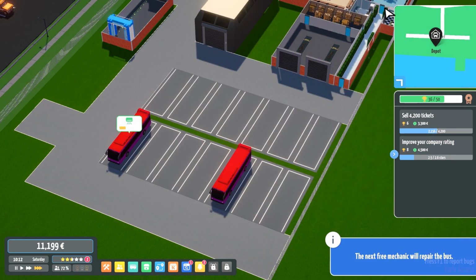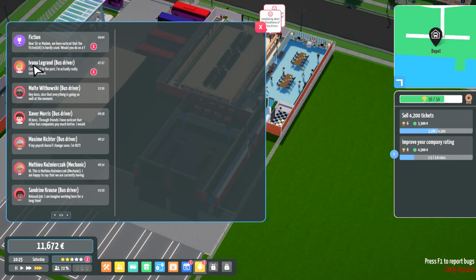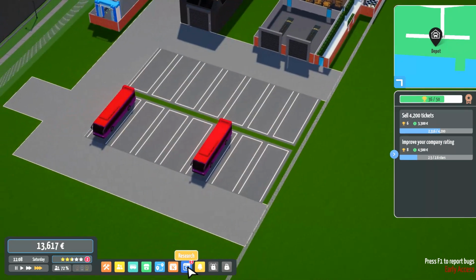I'll replace your tyres while we're at it. Now, I suppose what we also need to be doing is buying some more spare parts. We have, oh, we'll do that inbox. So, bus driver Ivana, compared to the past, I'm actually really satisfied here. Ficton, dear Sarah Brandon, we have noticed that it is hardly used. Would you do us a favour and optimise the route line? Yours sincerely. No, I'm leaving it how it is. You asked me to do it, I've got everything that you wanted. It doesn't matter that it's not being well used. That's not my problem. Just pay me anyway. You wanted it to connect to a train station. That is what I am doing.